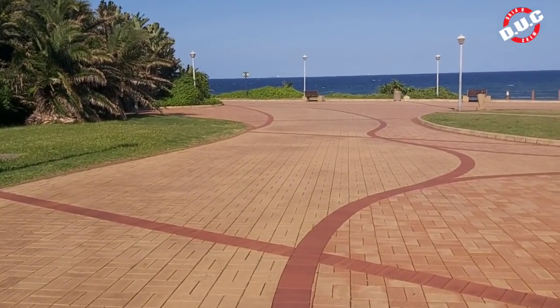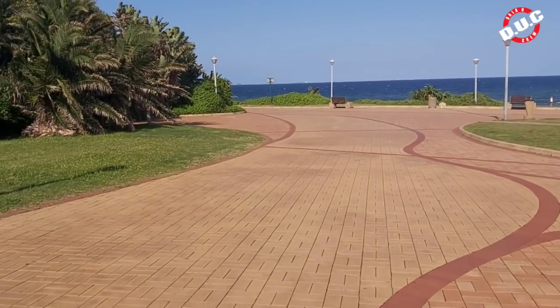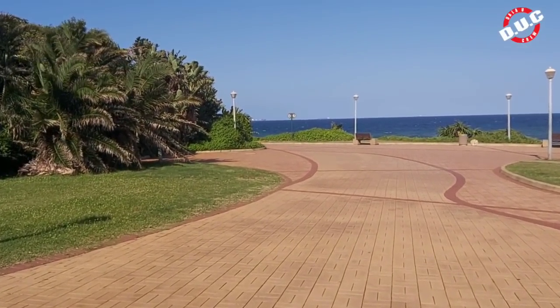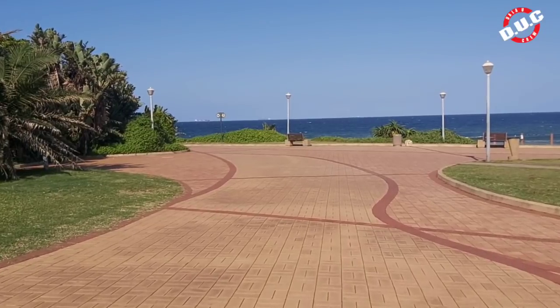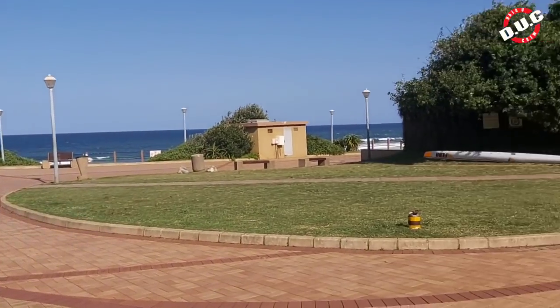Welcome to the Umhlanga Rocks Promenade. It's a 2 kilometer walk from here until the end, where we end on the nature reserve. We're going to be taking a walk into the nature reserve as well. And this is where it starts. Not many people know it starts from here. They automatically assume that when you see the lighthouse, that's where it starts from. But the actual start point is here.